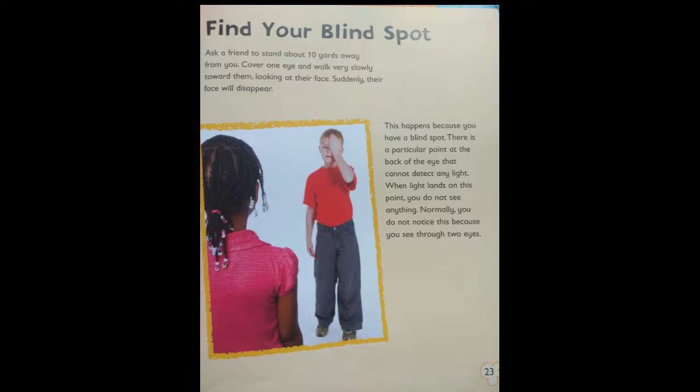Find your blind spot. Ask your friend to stand about 10 yards away from you. Cover one eye and walk very slowly towards them, looking at their face. Suddenly, their face will disappear. This happens because you have a blind spot.